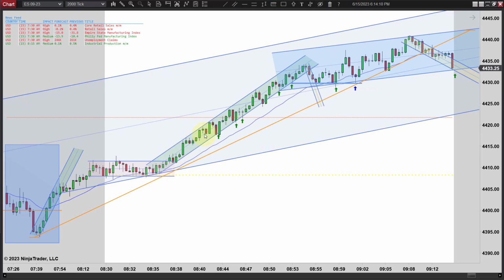But once you got this channel working up, you can tell that's a really strong channel. That's one of those, look at the little bars with lots of little stems on both sides, lots of dojis, and the corrections are very shallow. That's a really strong trend.